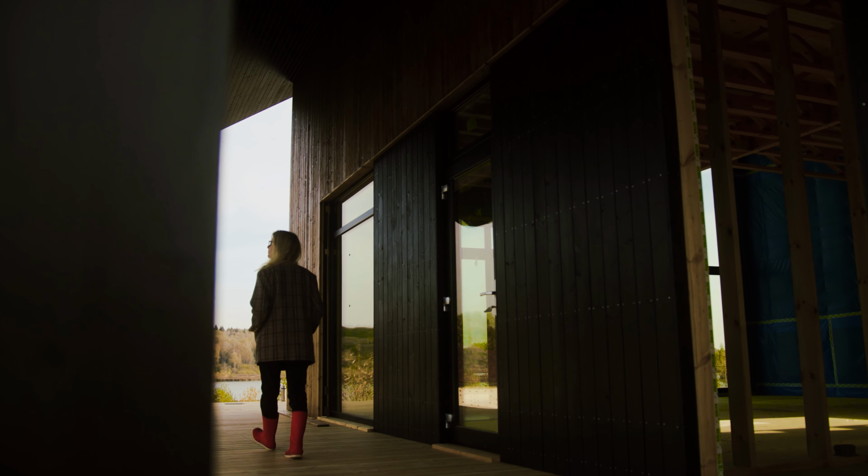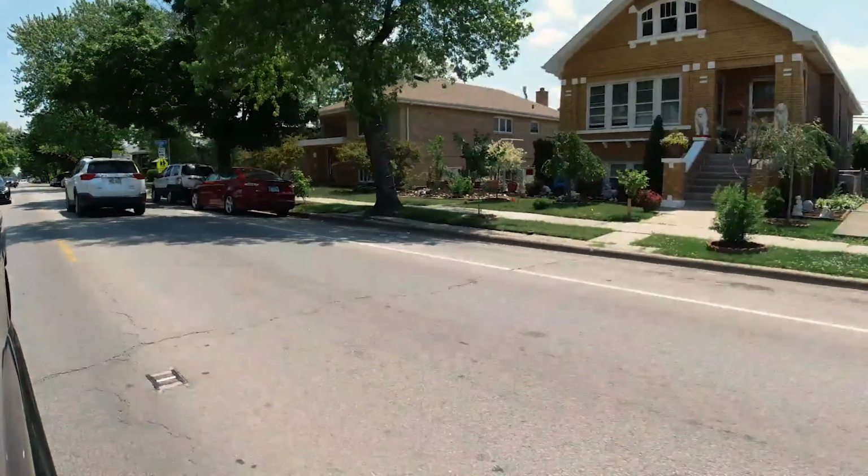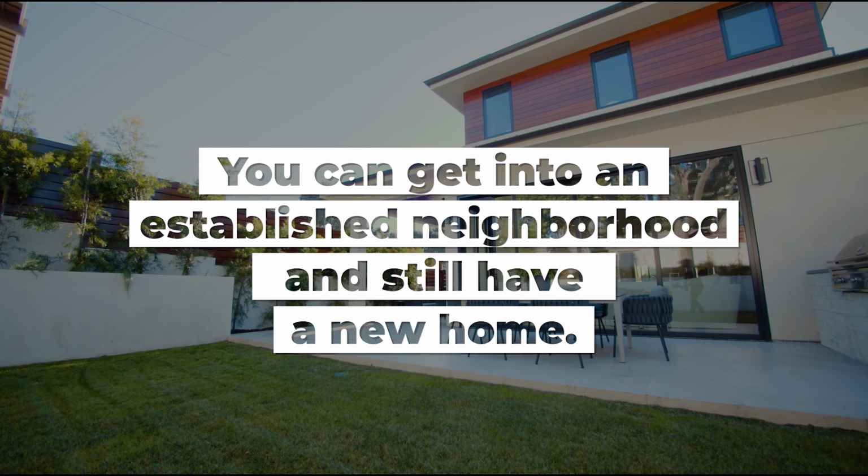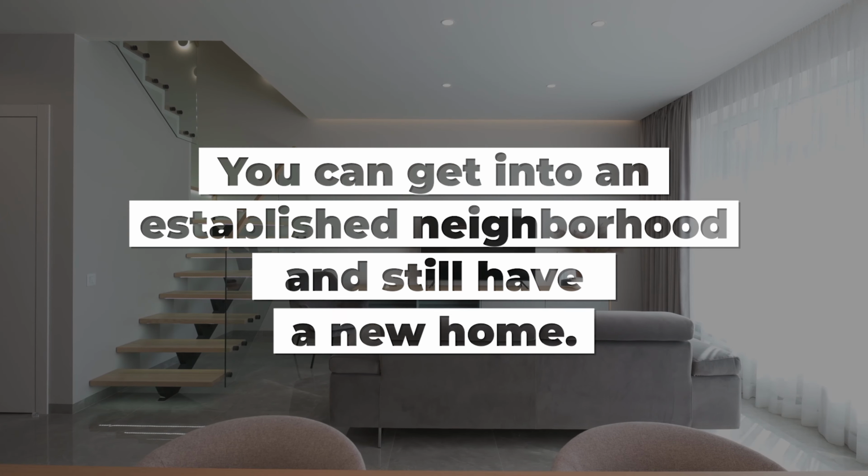So you may be asking yourself, why would someone move into an infill? Well, here's the upside. You can get into an established neighborhood and still have a new home.